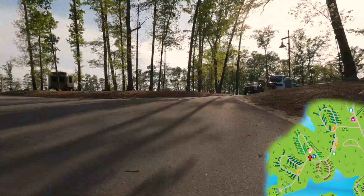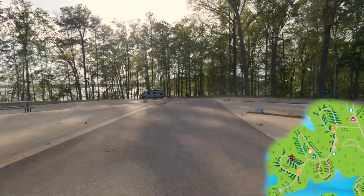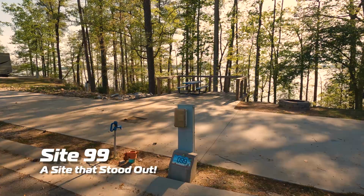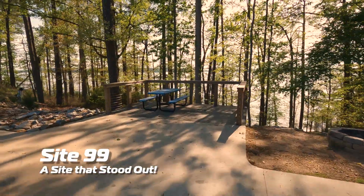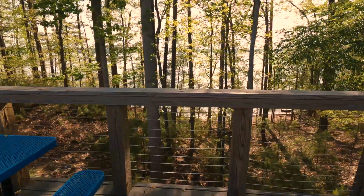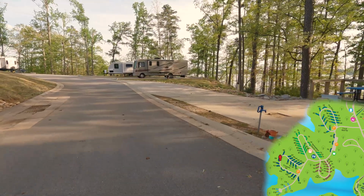Another site that stood out to us was site 99. Really love the decking here. It's a small site for small campers with a great deck and view. Though your view may be blocked in the full summer with full leaves, but as it's set right now in April, this had a pretty good view, and it really stood out to us just because of the way the deck's set and having your campsite completely unobscured from another camper.